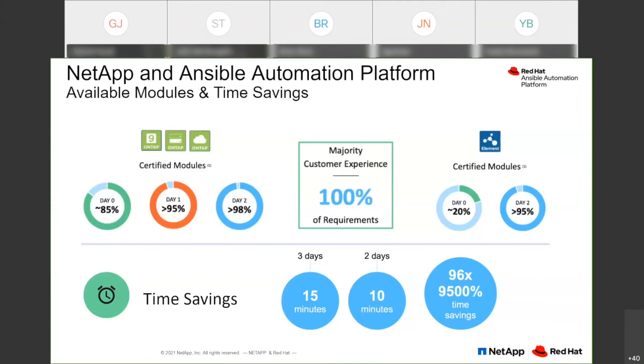On the right top side is our different operating system flavor, the Element OS, part of our HCI platform and SolidFire storage. You see there it's a little bit behind on day one, but beyond that, it's also a significant coverage. In terms of time saving, we will see there's way more value than just saving time, and maybe not all of you care about doing the same task many times over and over again. Maybe there are other aspects that call for automation with Ansible. So we'll touch upon those shortly.